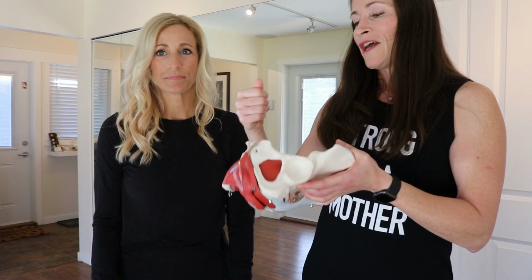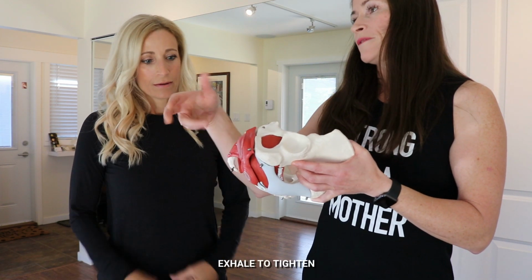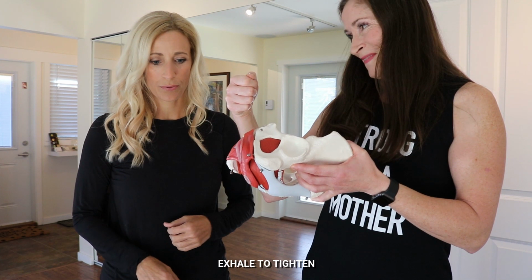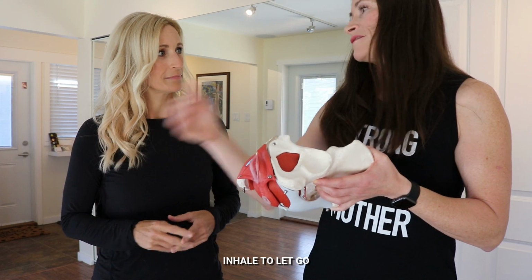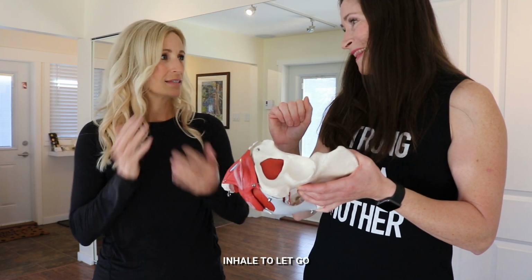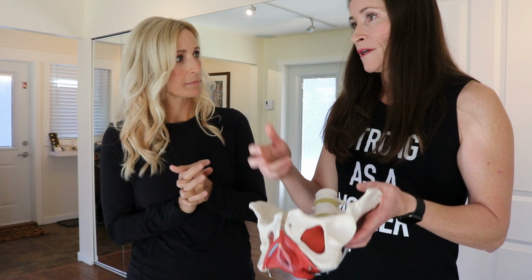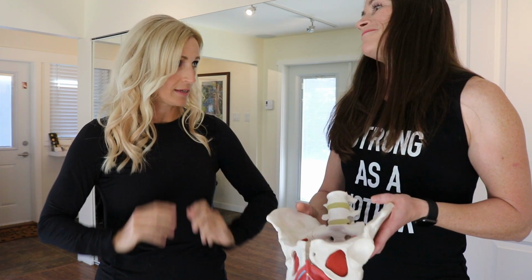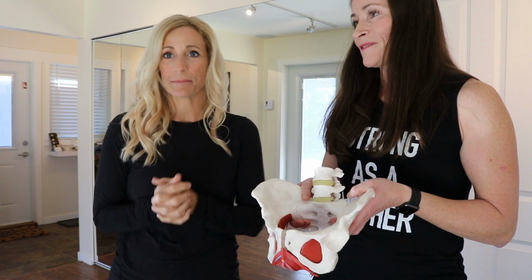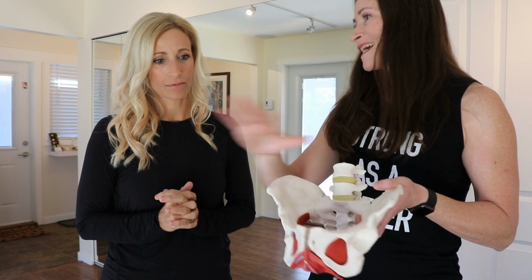For breath, this is where it gets a little tricky. Ideally, you should exhale to tighten and feel that lift, like an elevator going up. Inhale to let go. That feels opposite of what we should do. Exactly, because everybody wants to hold their breath. It's actually the same as training. We always exhale on the hardest part of the action and inhale when we're releasing. So think exhale, exertion, inhale, let go. Just like a biceps curl, it's exactly the same.